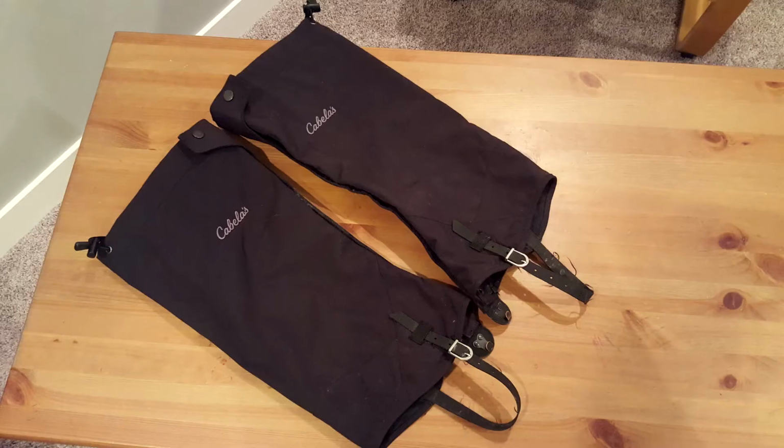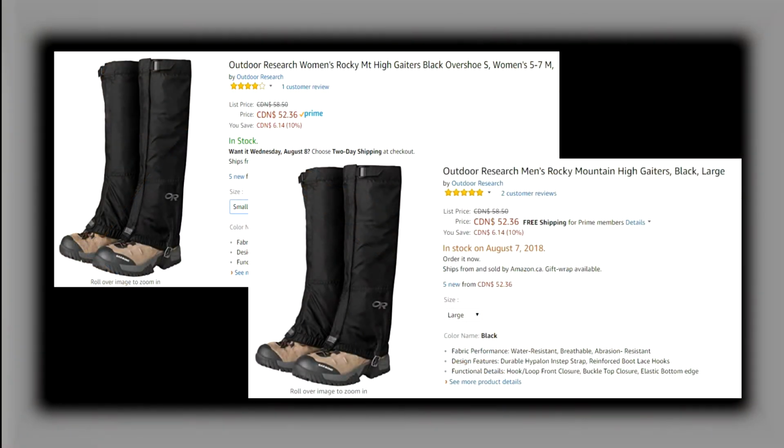I picked this pair up at Cabela's last year. They seem to be another casualty of the Bass Pro purchase because they're not available anymore. But for a near identical pair at the same price point, I found this pair of Outdoor Research gaiters that I just ordered for my wife for this season. I've used a lot of great OR accessories and I've never had an issue with anything I've ever used.